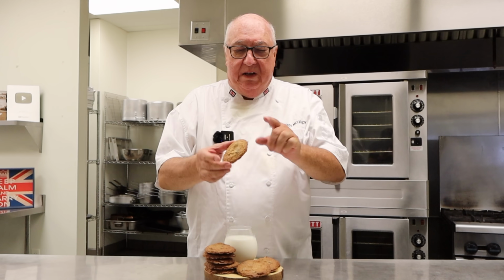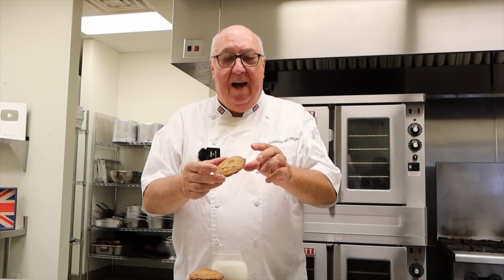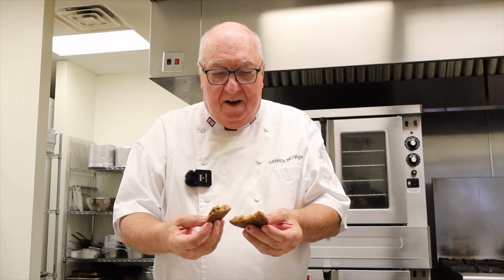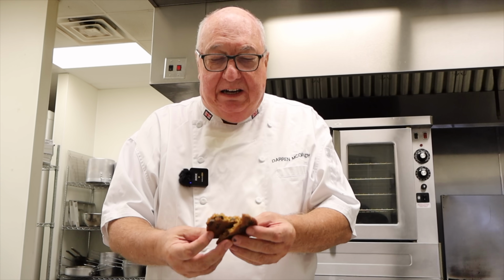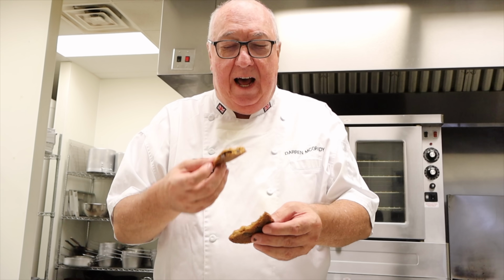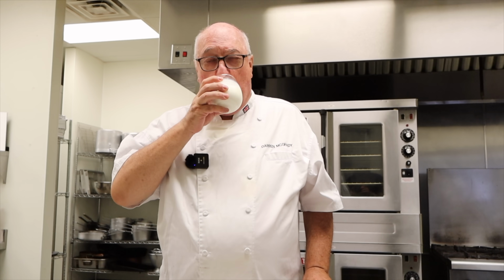Just look. Crispy, crunchy on the outside, and then when you break into them, oh my goodness, look at that. Big chunks of chocolate, nice and soft still in the center, and they taste amazing. Not too sweet. I want a glass of milk before bedtime.